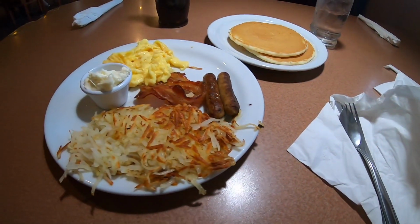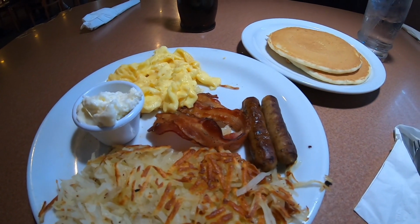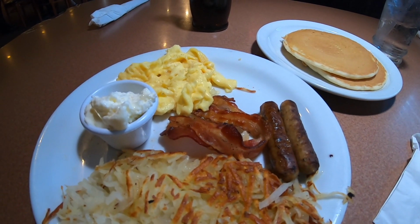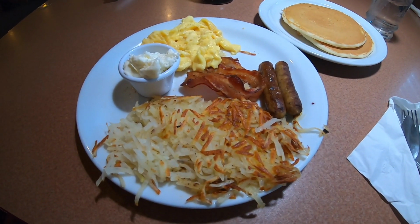At Denny's. Gonna try my gift card I got a year ago, see if it works. Got the Grand Slam. Yeah, this is gonna be good. If there was only smell-o-vision.